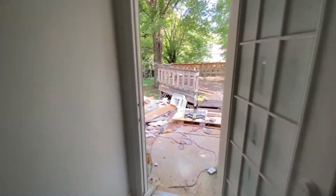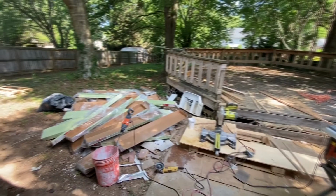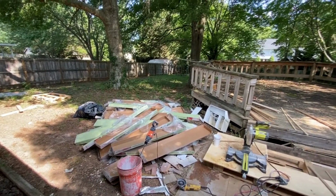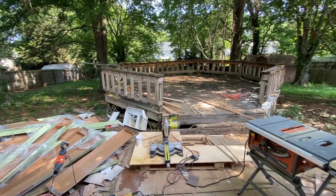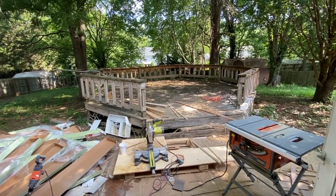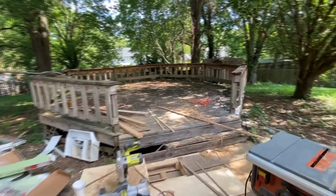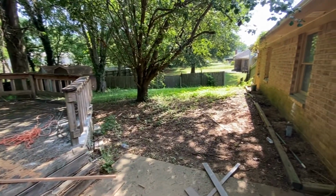The backyard, of course, is going to be the big problem on this house. You can see that because of the shade trees, there really is no grass. It's mostly weeds. Now, this is going away. We're going to tear out this old deck, get it out of here. Then we will figure out what we're going to do with the yard, because it's really a big lot. We've got to fix the fence there.